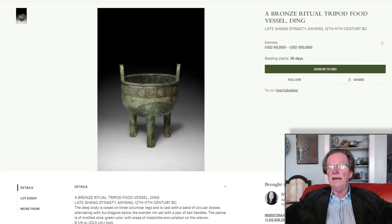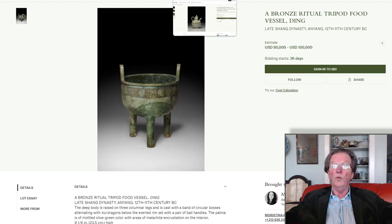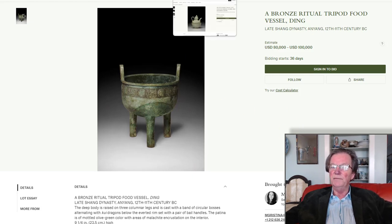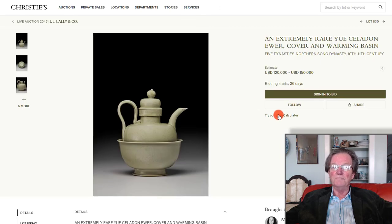And it's estimated at $80,000 to $100,000. I suspect it'll get there. I don't know why it wouldn't. We've seen these in the past sell for considerably more than that. I think for some reason this estimate seems a little on the soft side to me. Maybe to encourage competition for it. I don't know. And then on to this, Five Dynasties to Northern Song.